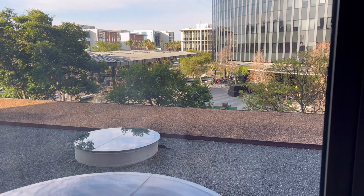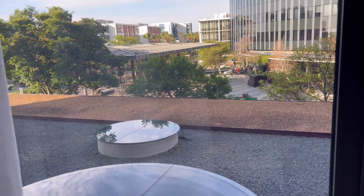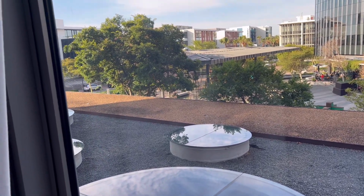There's a lot of restaurants around here, so that's why I've extended in the same hotel. So I absolutely love it. So yeah, guys, that's my room.